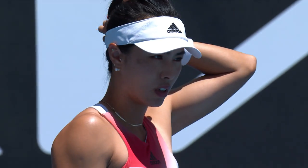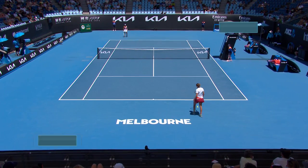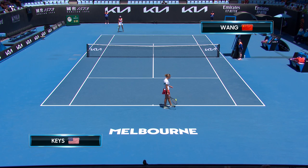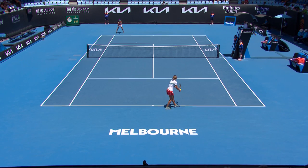Okay, players nearly ready. Warm day here. It's really, really lively, this court. This is show court three here at the Australian Open. Day five. Into the third round. We're getting to the business end of the tournament, and it is Madison Keys from the US to open proceedings.